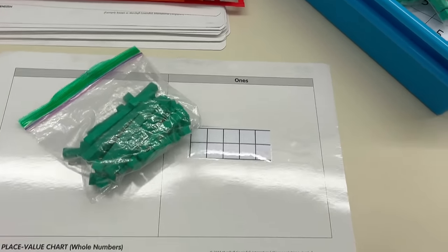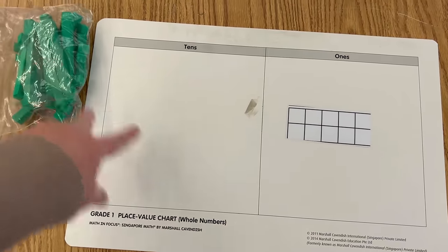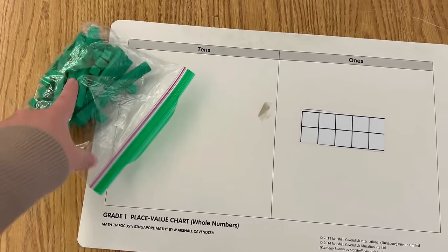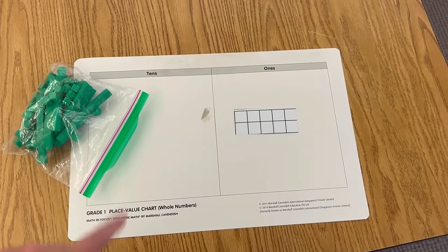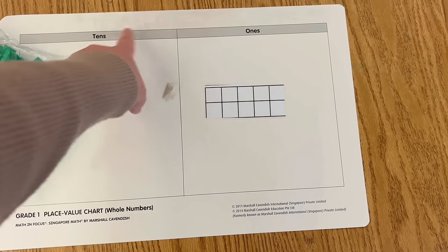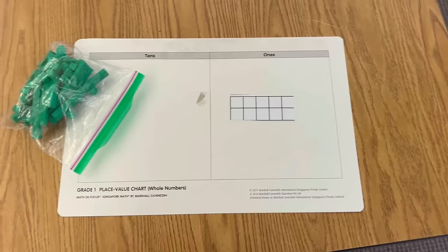What they would do is I would call somebody up to go ahead and spin that wheel. And then they would tell the class what number they landed on. Let's say they landed on 21, player one would go ahead and build 21 here on the mat. So they would add the two tens and the one one, and they would write 21. Then the other player would roll the die and add that many ones here and finish the equation. Each time they were adding ones, I was able to walk around, see if they could write the equation, and see if they could accurately add it up.